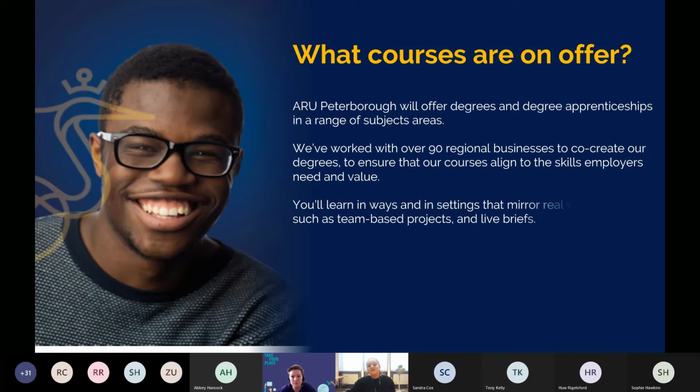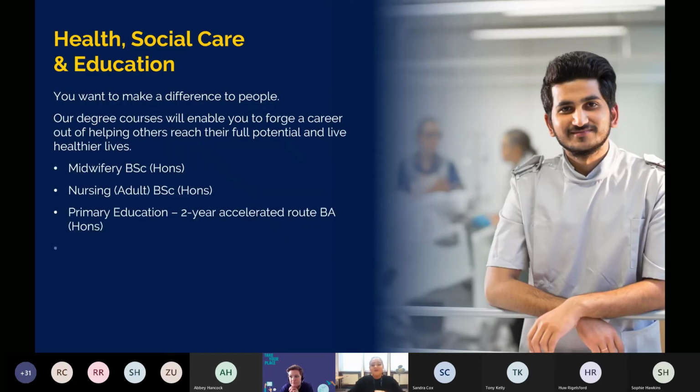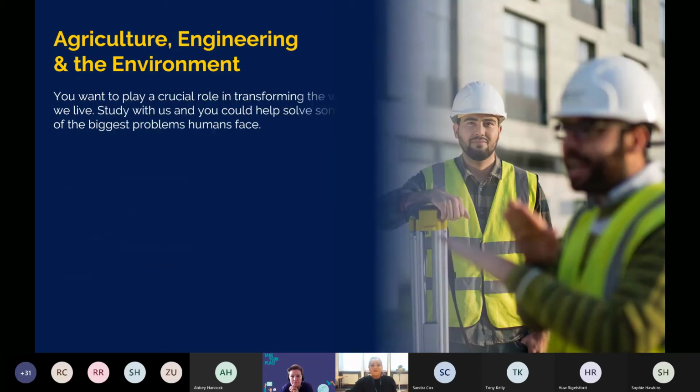And I just want to show you some of the subject areas that you could study if you were thinking about studying locally at ARU Peterborough. So health and social care and education. If you're interested in being a midwife or a nurse, you maybe want to teach or go into public health, or you want to work with prisoners or families that are in dispute, you could become a social worker. There are so many different areas at ARU Peterborough that you could go into.